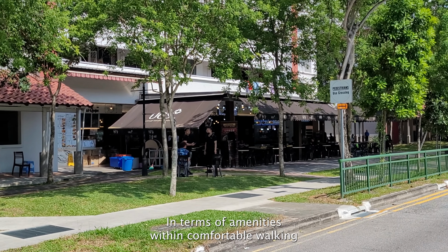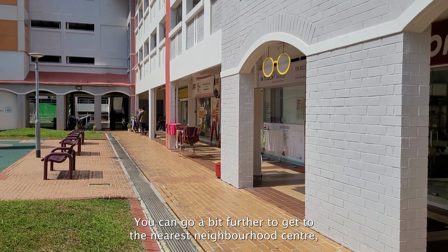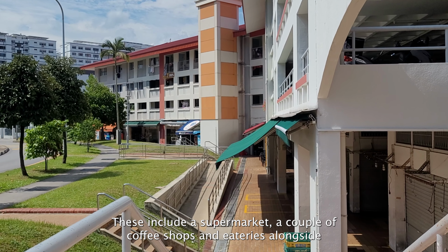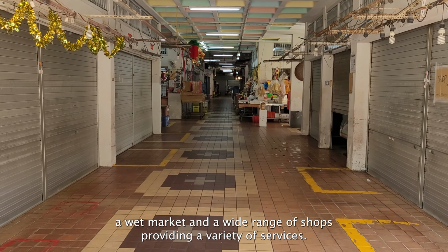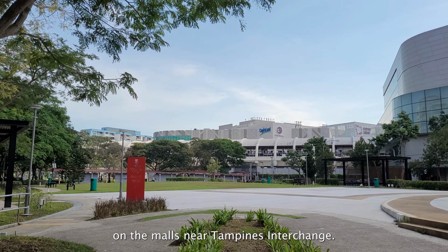In terms of amenities within comfortable walking distance, there's a coffee shop just across the road for daily meals, and you can go a bit further to get to the nearest neighbourhood centre, which isn't overly exciting but has the typical offerings. And these include a supermarket, a couple of coffee shops and eateries alongside a wet market and a wide range of shops providing a variety of services. For most things though, you're likely going to rely on the malls near Tampines Interchange.